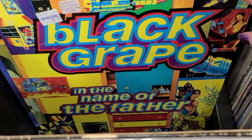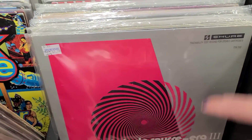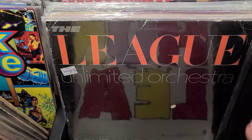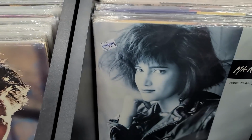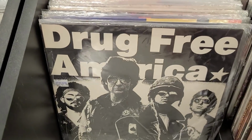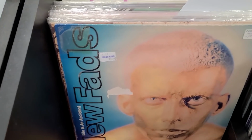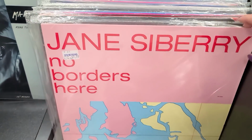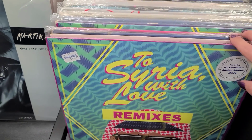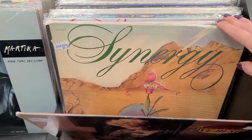Black Grape, In the Name of the Father. Corey Hart. Debbie Gibson, Out of the Blue. Dan Hartman. Goon Squad, Let Me Go. Heaven 17, Human League, and they got to be right next to each other because they were from the same band. Marquita, a couple Marquitas, Stephen Halpern, Drug Free America. Ten City, I heard very good things about that. Lots of 12-inch singles. SOS Band was back there. Synergy. Sandy. Shannon.